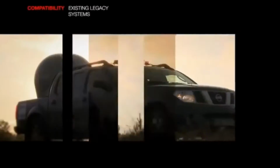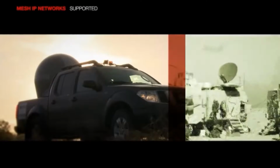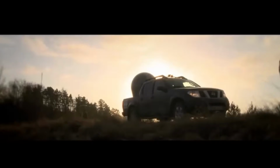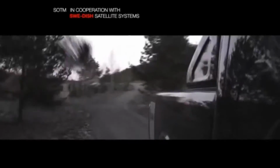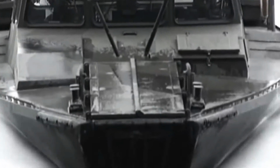Our SATCOM on the Move terminal is compatible with existing legacy systems. It supports mesh IP network connectivity and is prepared for future conversion to X and Ka band, securing previous investments and allowing future upgrades. Availability, performance, easy deployment and low through-life costs are qualities that make the Saab Swedish Terminal the most competitive SATCOM on the move solution available. Move fast, stay connected. Saab Swedish.